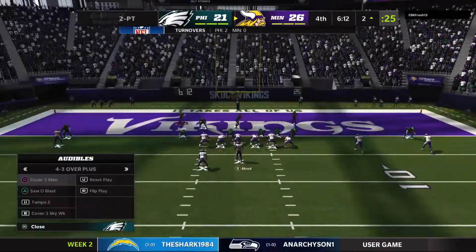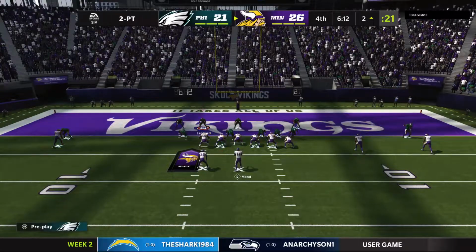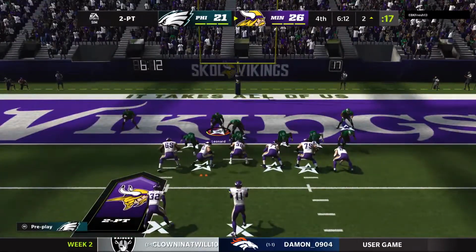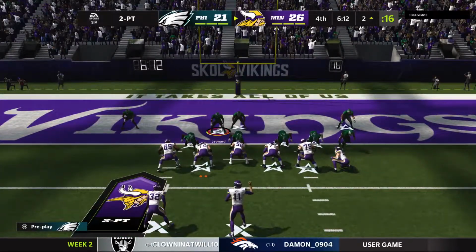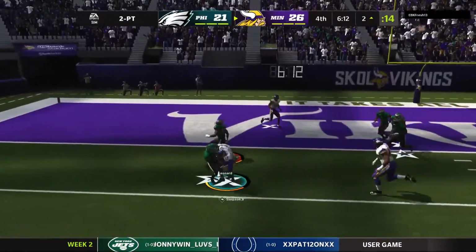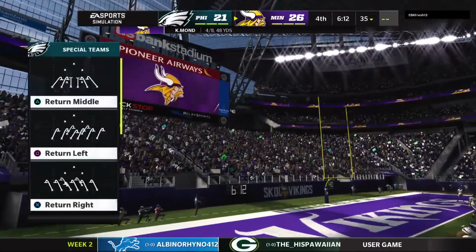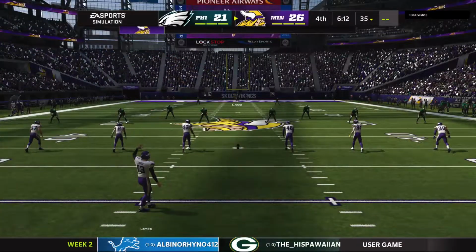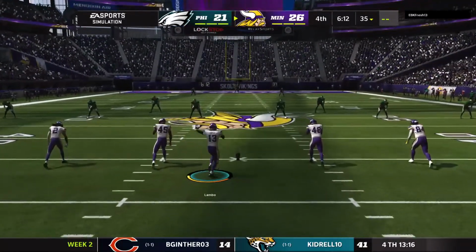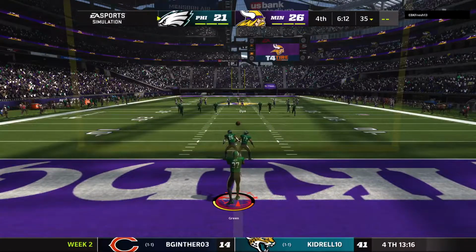Here we go now as we get set for a big 2-point conversion. They'll look to throw. It's complete, and he is not going to make it. So they won't be able to move this lead up to a touchdown as it'll remain a 5-point ball game. So they throw the pick six. They'll get another shot at it now as this one's in the air.